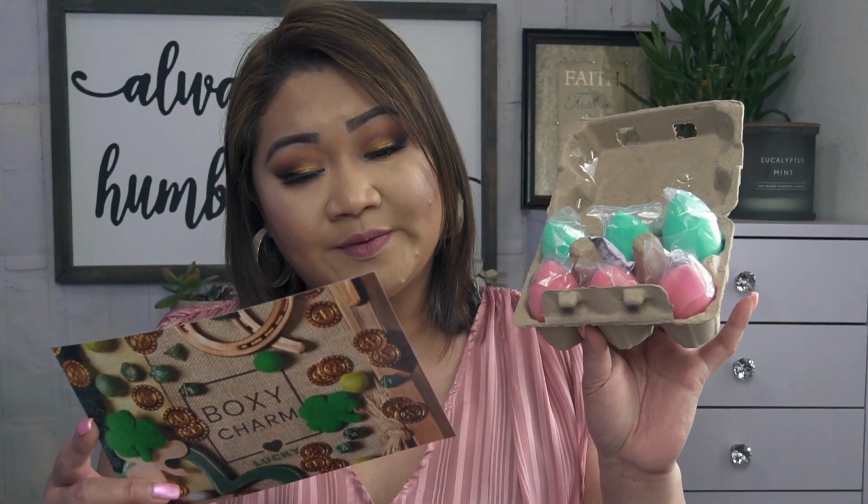This 6 beauty sponge set retails for $18. I'm also excited to try that one because I have been obsessed, and this is the only beauty sponge that I have been using. This one is from Makeup Shack. So I'm excited to try a new one. That's our second item for the month.